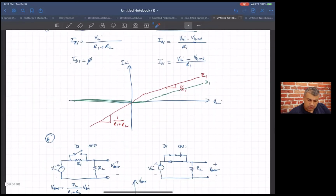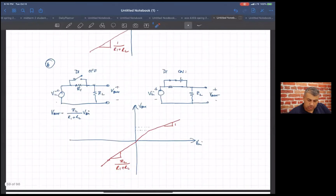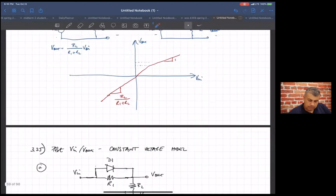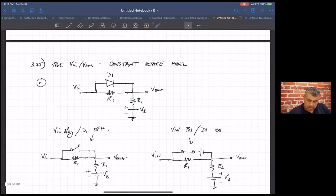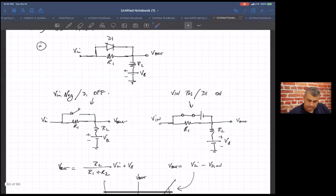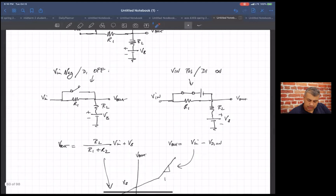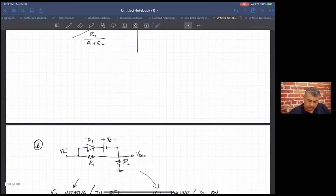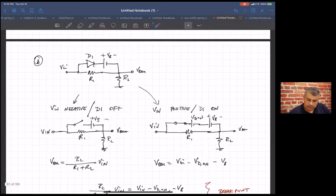See anything tricky? I don't think there's anything tricky here. It was just doing the currents. Here, Vin versus Vout. I don't think there was anything particularly tricky about that. It was just things were getting a little bit more complicated.